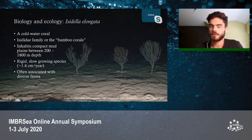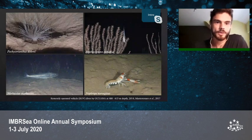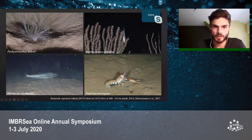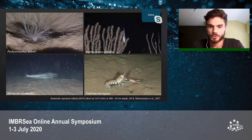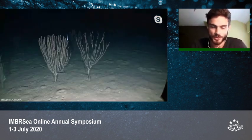So you can see already the species here in the background, but I have also some nice images of this diverse fauna. So here you can see all different species that were found close to these Isidella elongata colonies. You can see an anemone here. You can see 2 species of fish and also a lobster. But there is many more, just to show some of this diversity. We also have some video footage, which is always nice to show.